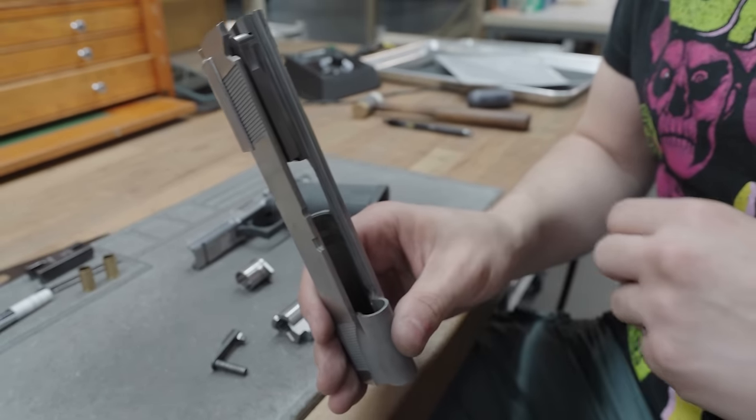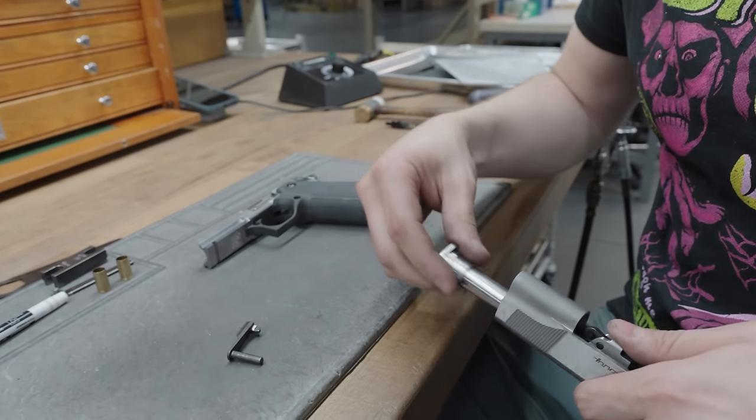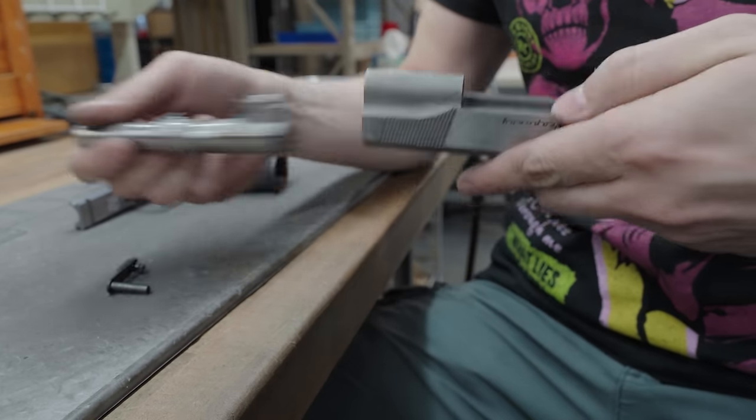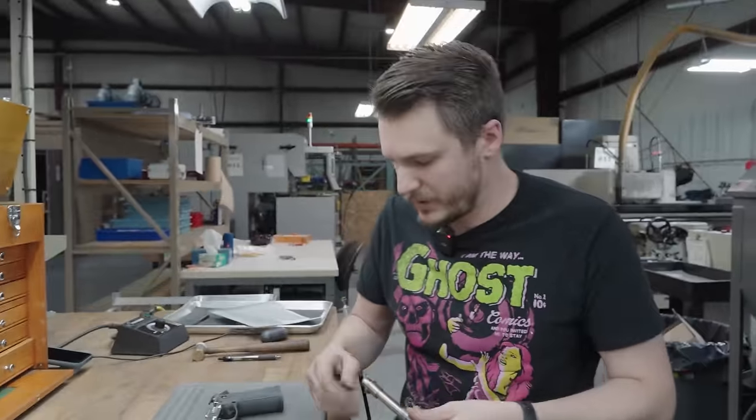We put a small bevel on the front of the slide nose here. So if you do have a particularly tight bushing and you have to use your barrel as a bit of a slide hammer, you're not going to booger up the front of your lower lugs in doing that. Which is a nice little thing.